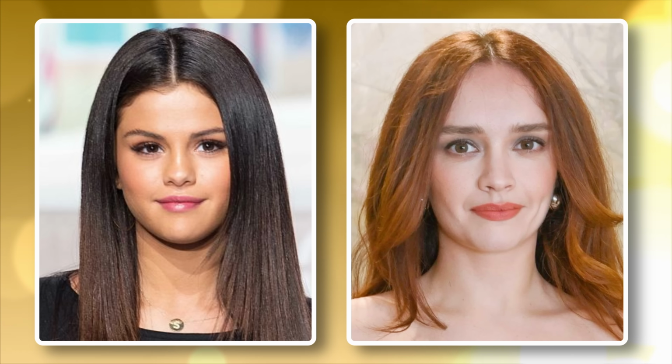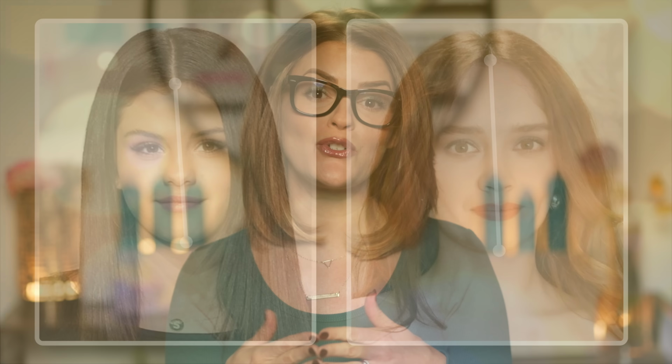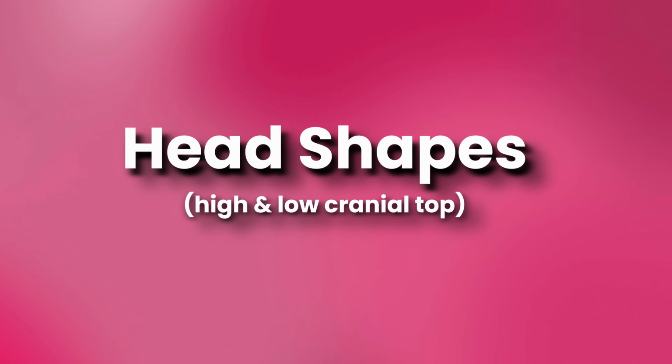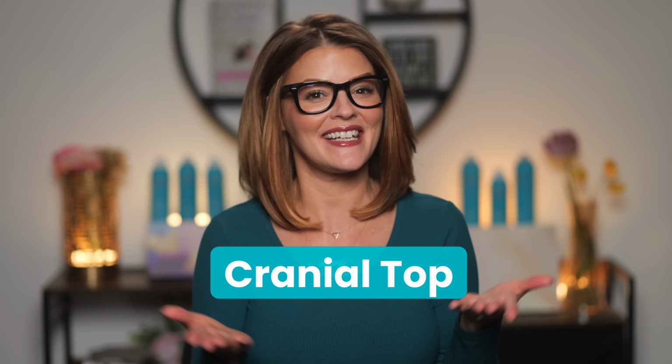With that being said, this imaginary line is more prominent in some more than others, and that is due to the actual shape of your head, which leads us into our final consideration for deciding on your part. How long or short your face appears can be affected by what is called your cranial top. We are getting a little technical here.